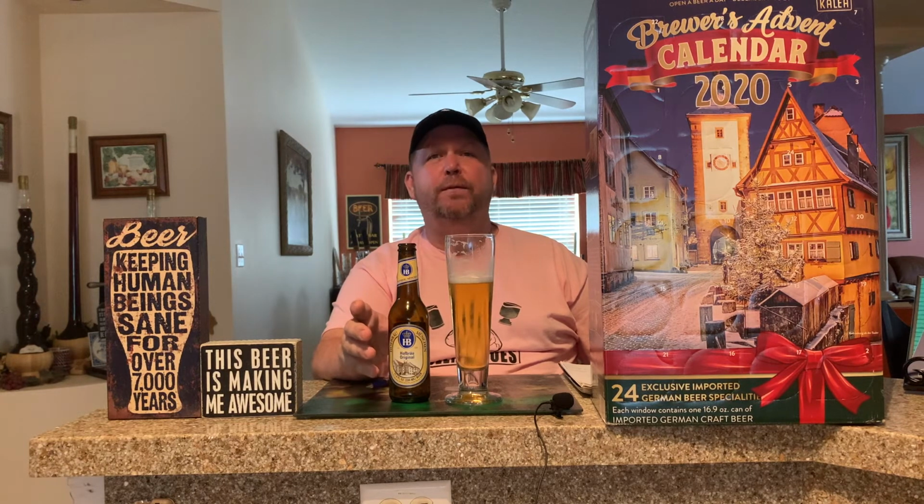So if you've ever seen pictures of the Hofbrau house, it is just absolutely the coolest place. I have to go there one day. I've been to Germany, been up and down the Rhine River, but I've never actually been to Munich, been to the Hofbrau house, but that's definitely on my bucket list, and I want to go for obviously Oktoberfest. That's my ultimate goal, but they didn't have it this year, so there wasn't a chance of that.